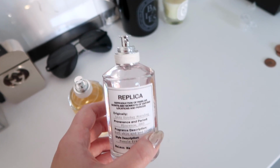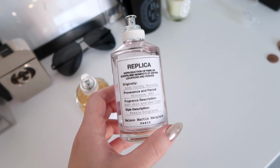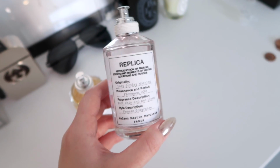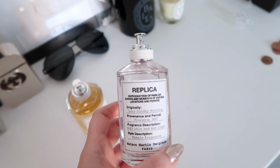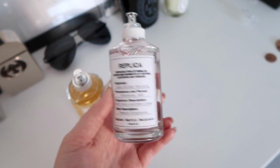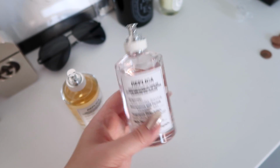When I spray this on myself, it kind of changes and it really turns into something quite different, and the smell is just really intoxicating and amazing, but it's still very light and fresh, and it does really remind me of a lazy Sunday morning. So I just think this is incredible. I haven't really smelled a perfume like this before.